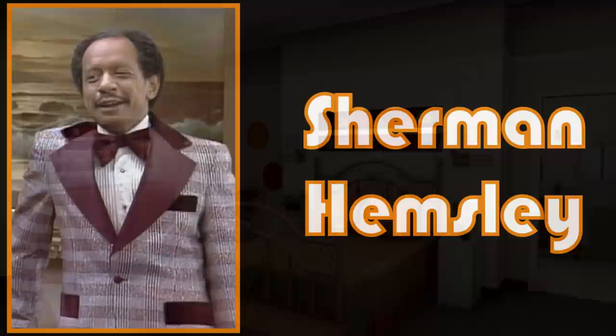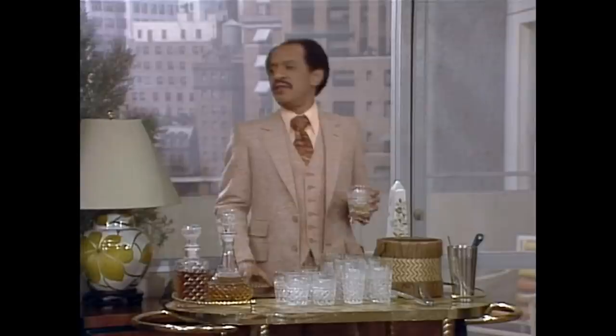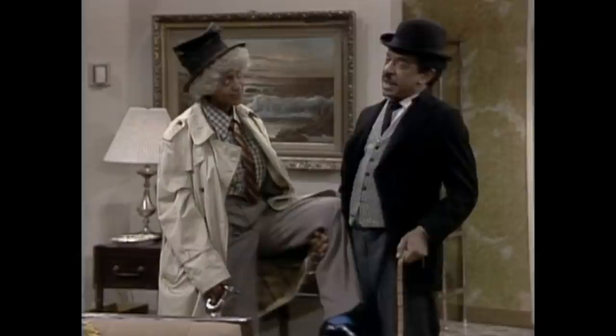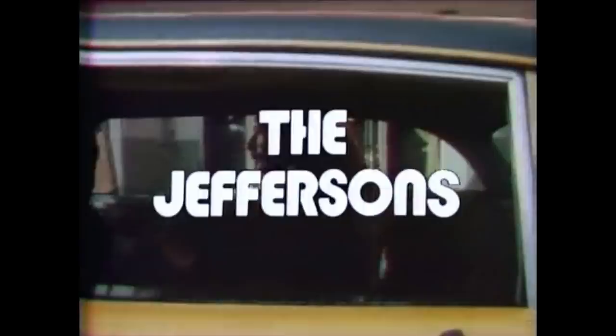Sherman Hemsley gave us an unforgettable character on the show, but his real-life story is pretty remarkable, too. Sherman grew up in Philadelphia. He didn't meet his father until he was 14. After serving in the Air Force, he moved to New York, working for the post office during the day and as an actor at night. He was in the Broadway musical Purlie when he was discovered by Norman Lear, who wanted him for the role of George Jefferson on All in the Family, a character that had been heard of up until then but not seen. 2 years later, he was starring in his own show, The Jeffersons.